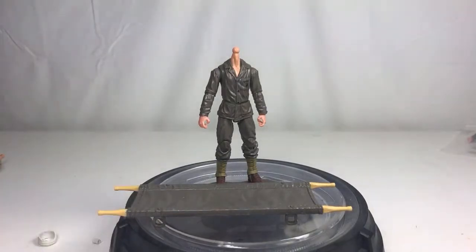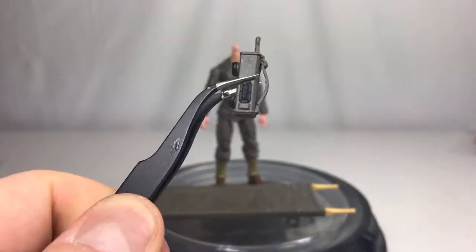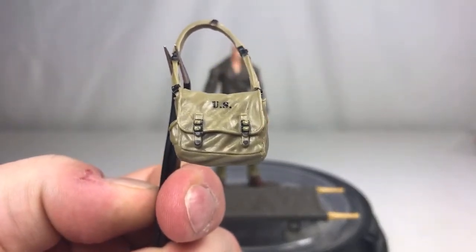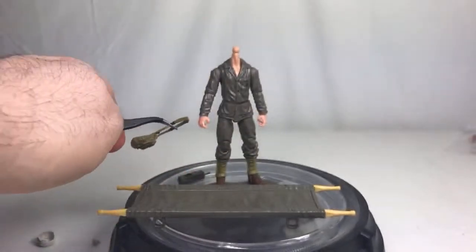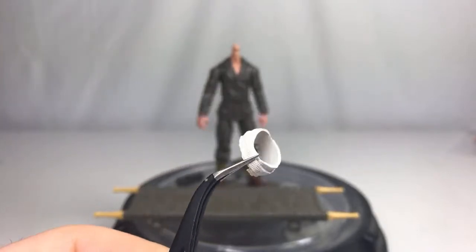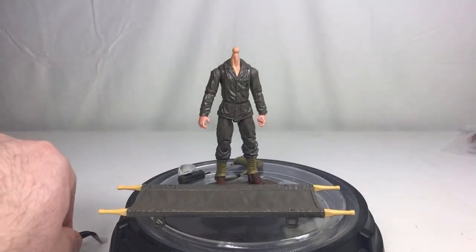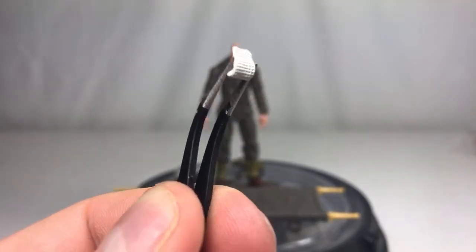Let's talk about these. Okay, so I'm going to get my tweezers here. We've got a radio, which is huge and bulky. But there's your radio. We've got a satchel with US on it. Looks really good. Nice paint apps on the straps and everything. Looks very nicely done. And then we have this looks to be either a leg bandage or a neck bandage, possibly. But nice sculpting with the bandage itself. Looks good. And then we got a teeny weeny shriveled little short man. Don't want. And little bandages that are just rolled up. There you go.